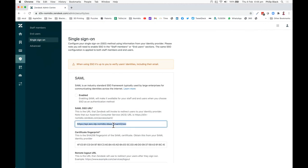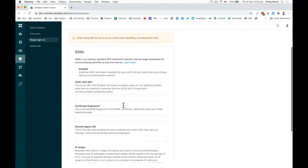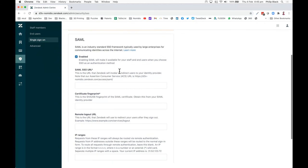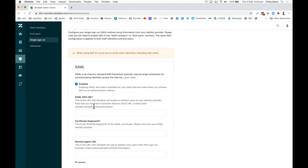There's a few bits and pieces in here from previous versions. So this is how it's presented to me. Blank pages. All I'm going to do is enable, in this case, SAML. Zendesk uses Security Assertion Markup Language as its method of communicating for this single sign-on. And then you'll see what it wants me to do is give it some information about Nomidio, which is where is Nomidio and how do I talk to it securely. So I'm going to go to the other end and get the details from Nomidio.